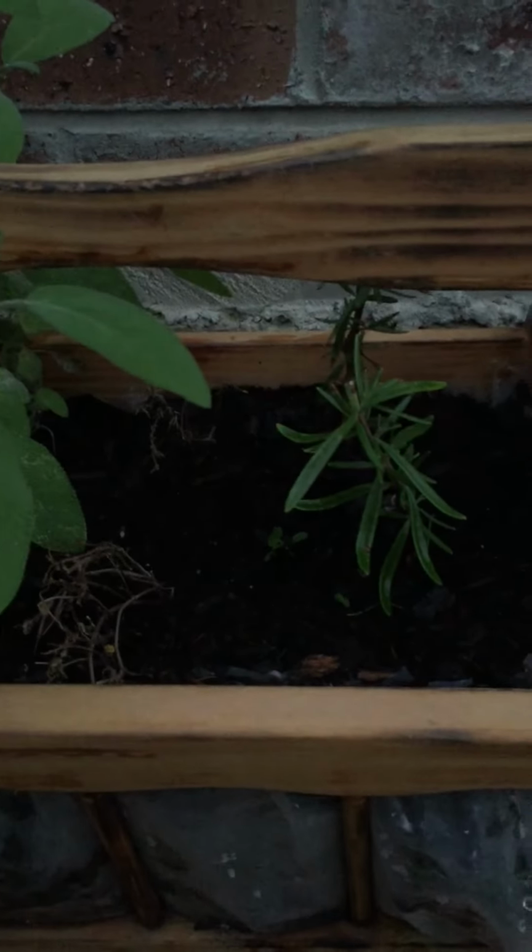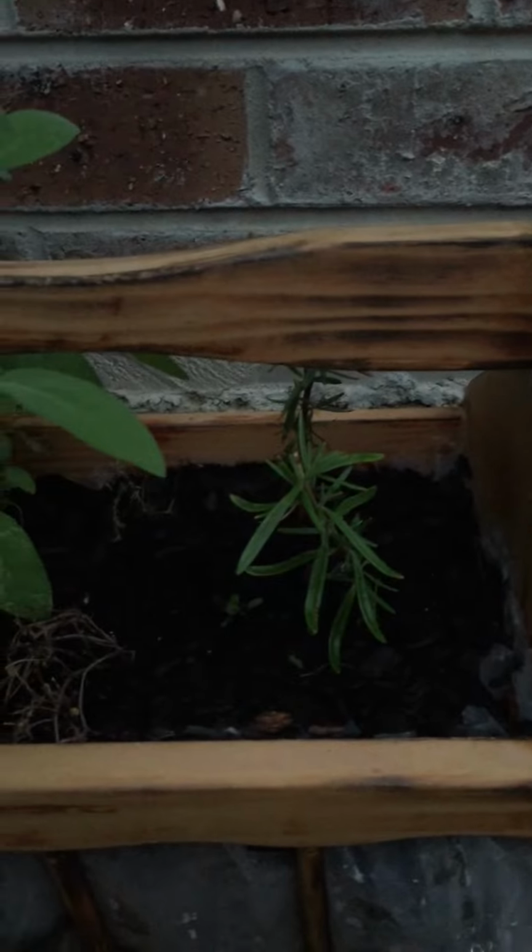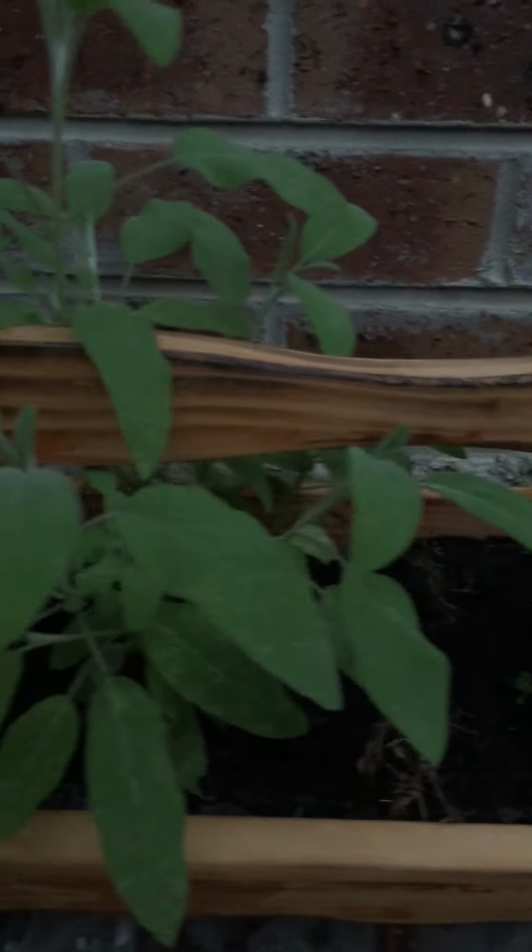We also put in some thyme. The one at the front hasn't made it. The one at the back is still kicking on, so we'll see how that works out.